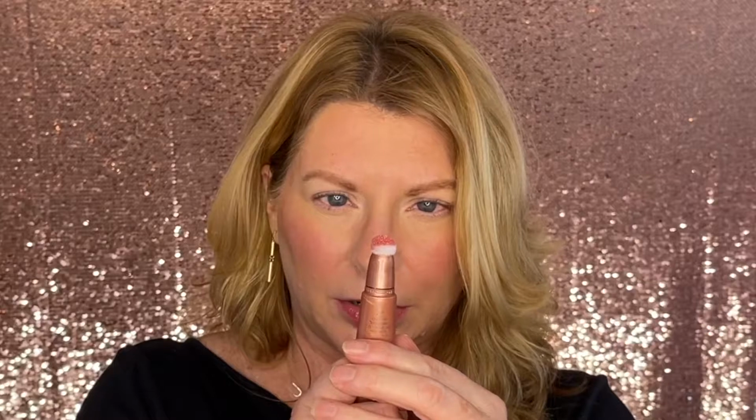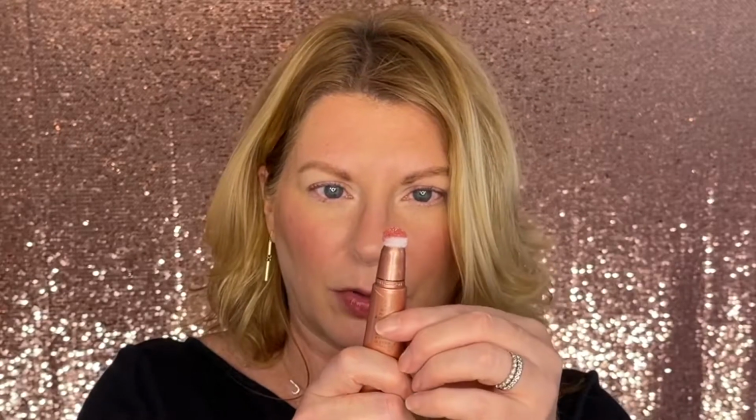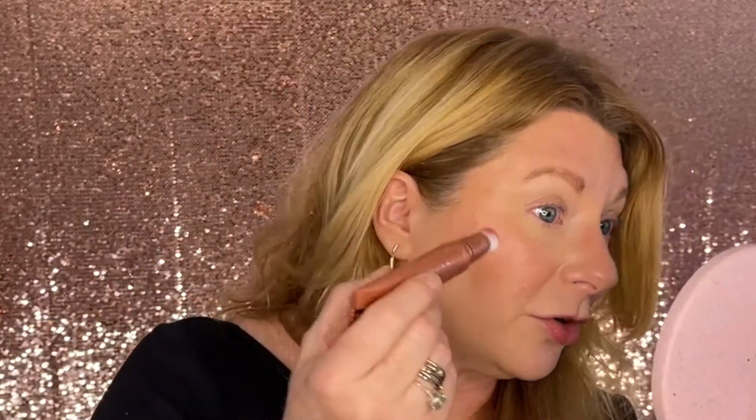All right, now onto the Glowgasm. Let's open this up. I'm going to squeeze. There we go. I can actually see the tip rise when I'm squeezing it. You don't need a lot of this. You actually need very little. I'm going to show you. And actually you can see that I have a natural glow happening because of the Nars, but because of my cream products underneath. So I don't need a ton. I'm just going to do 3 dots.